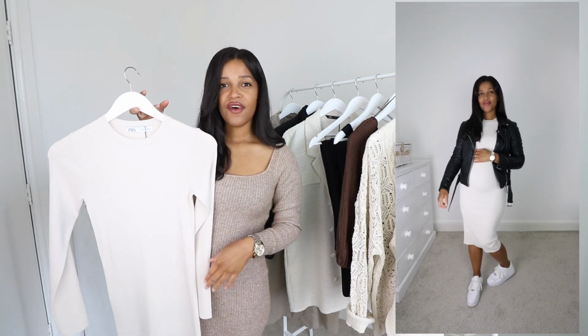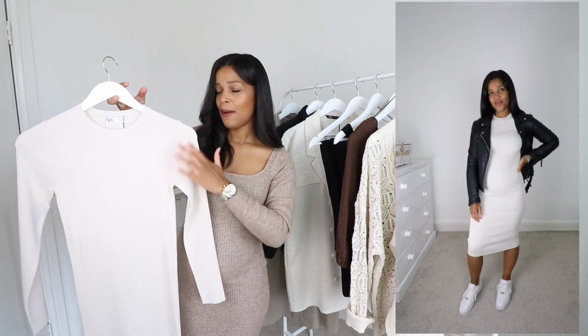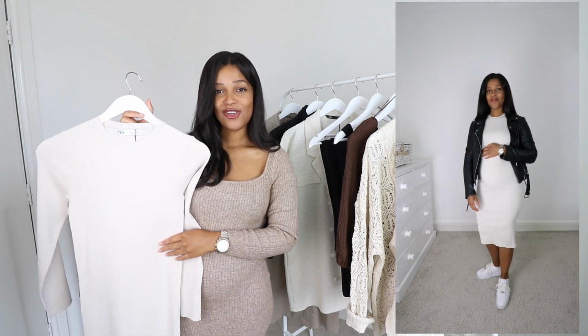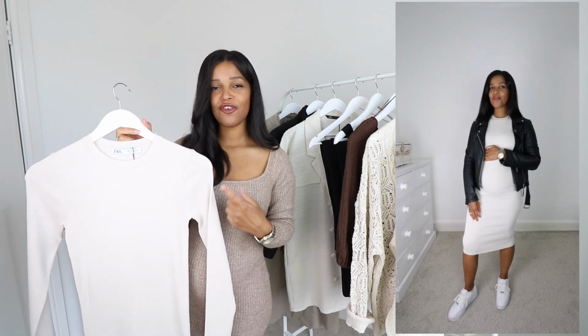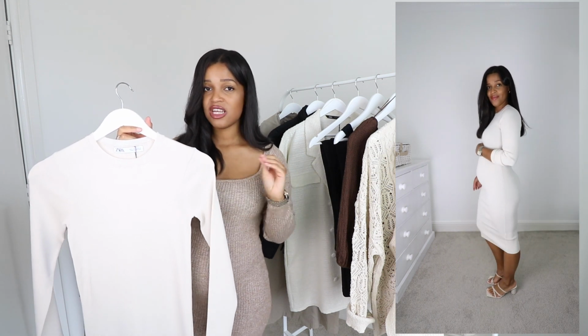Or you could just throw over a leather biker jacket for a little bit more of that pretty to edgy look that I love. And then dressing this up also is an absolute dream. We actually have a pair of heels from Zara. They're in a cream colour as well, so match this literally spot on.